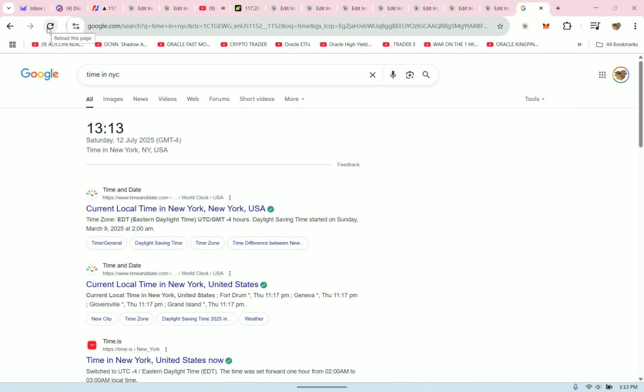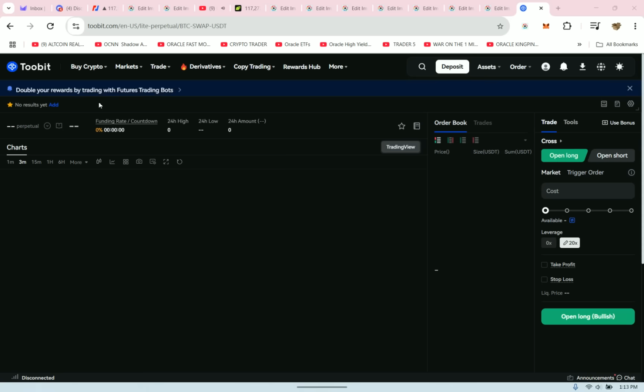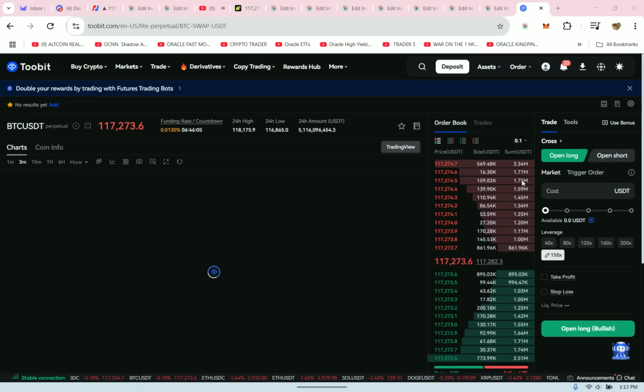Oh, now we're in the afternoon, 1:13 in New York City. The trader's time paradox. Bitcoin looks like it has huge dollar movements, right? But because Bitcoin is so expensive, the percentage is actually smaller, and we make money on percentages. So to compensate for this, I use the same $3,000 gap protection, but I come here to Toobit.